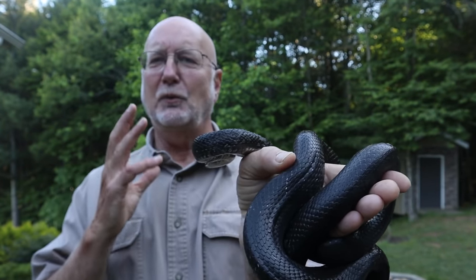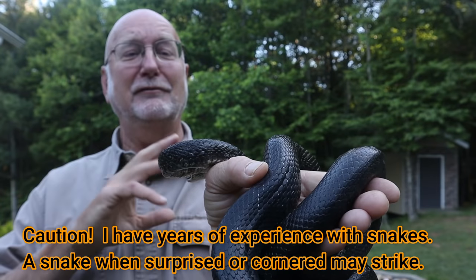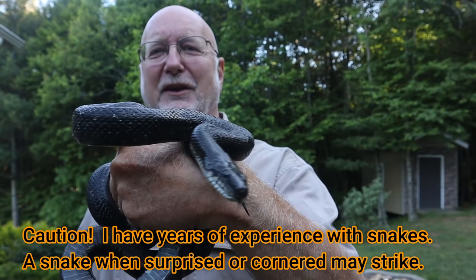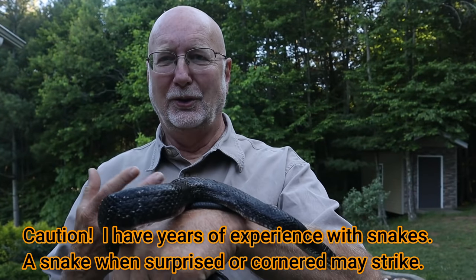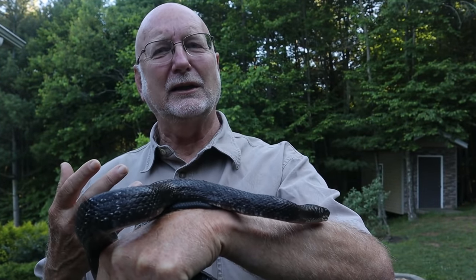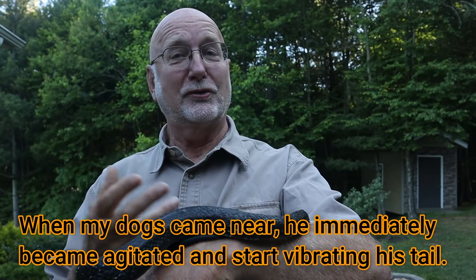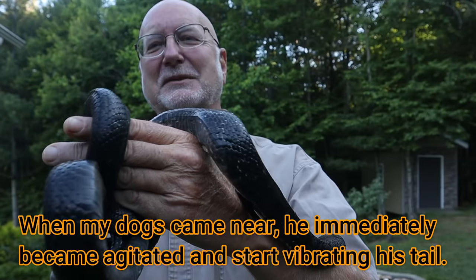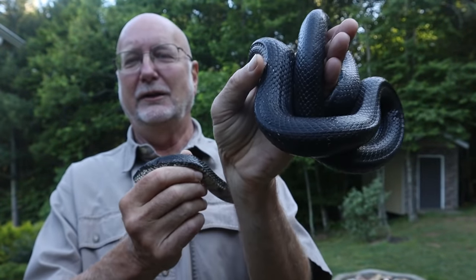And this is a wild snake. This is not a pet snake. This is a snake that has lived without human interaction all its life to get to this stage in its life. And he's completely comfortable with me picking him up. He's recognized that I am not a threat. He's recognized that I'm not going to eat him. And he's not going through any of his defensive behaviors. This snake is not displaying any of those things. He seems quite comfortable hanging out in my hands.